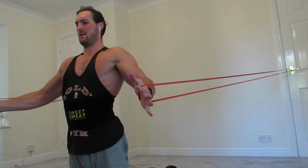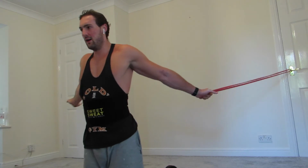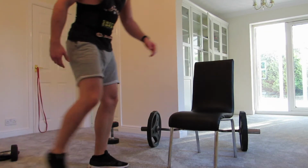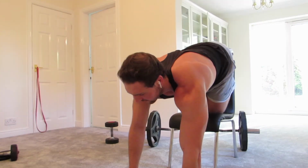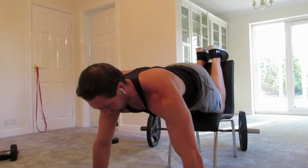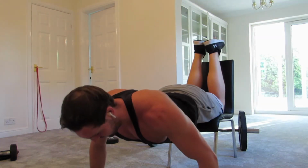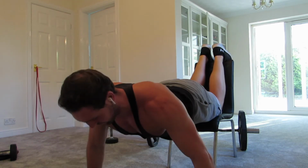But you've got to really think about the squeeze on the chest. The mind-muscle connection is so important to getting the best out of these exercises. And especially on this incline press, it just absolutely annihilates the chest, and you can tell by the awful faces I make throughout this workout that you've got to push yourself at these home workouts, guys.